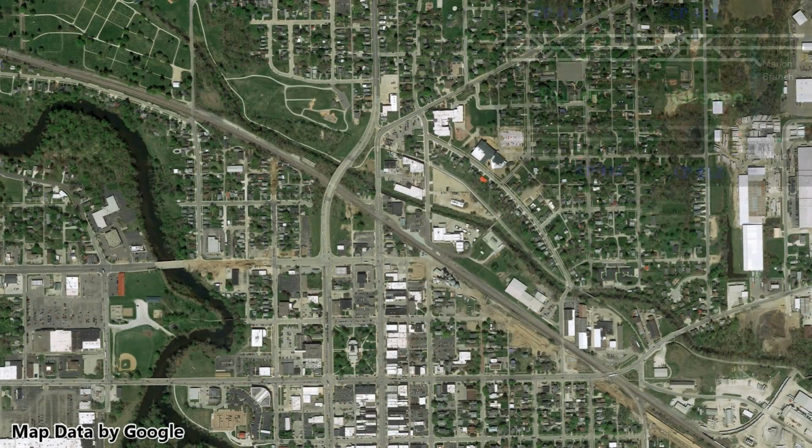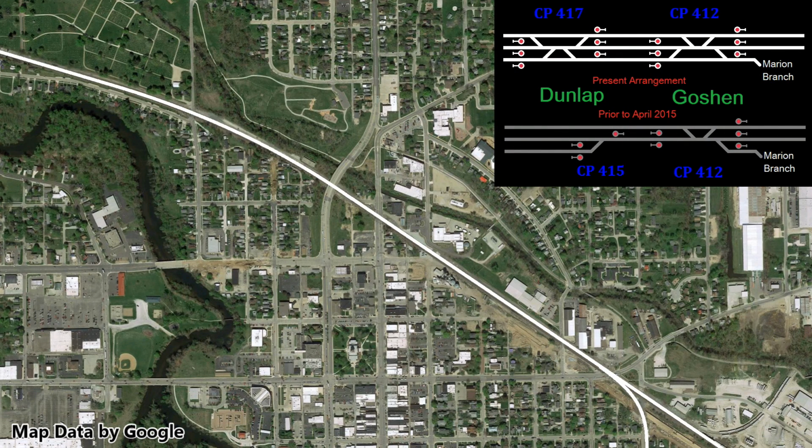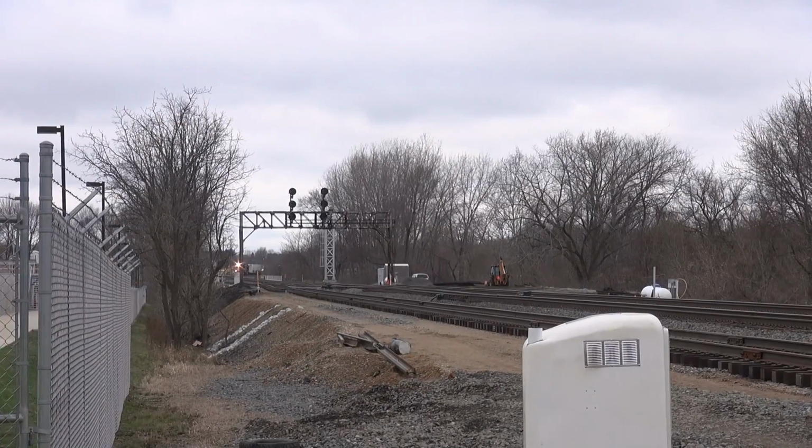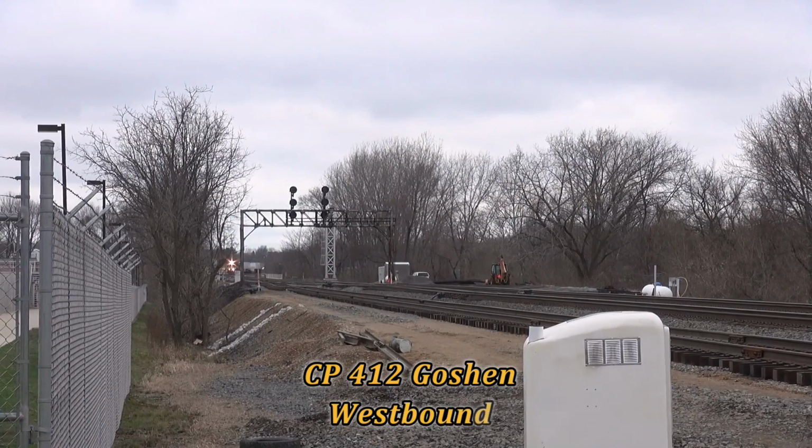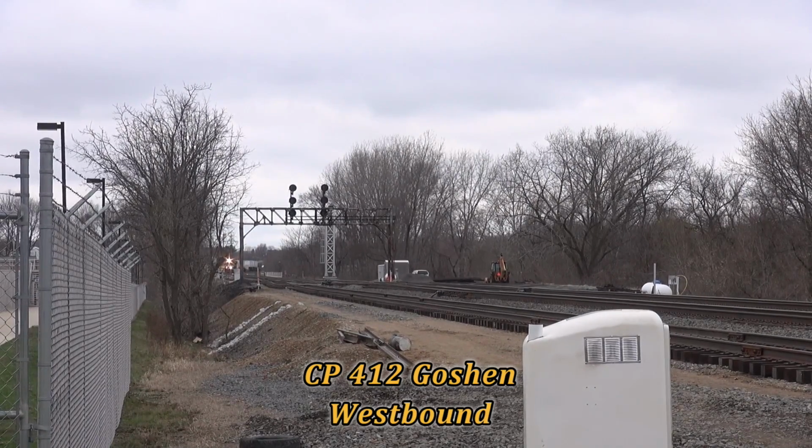Before the recent expansion project, the Marion branch merged with the main line at Control Point 412 just west of downtown Goshen. This left a 3-mile segment of double track before the road widened back out to 3 mains at CP 415. Thus, in 2015, NS was busy reconfiguring 412 for the continuation of the branch's Track 3 to CP 415, which was then retired.